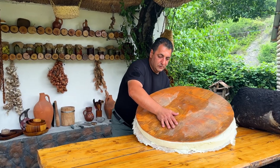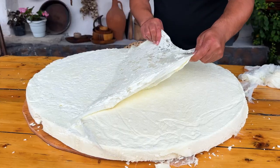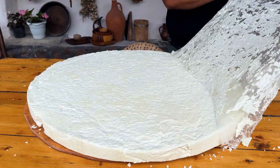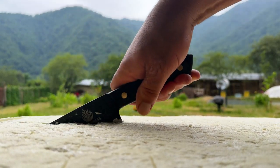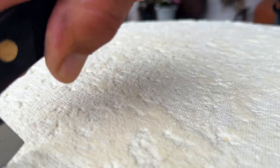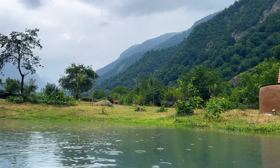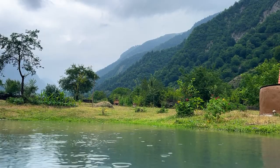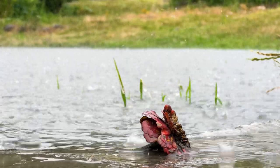I carefully put it between two wooden plates, take away the filter material, and start to cut the cheese in pieces. My knife is great. It's really a pleasure to use it. Oh yeah, rain starts. It's going to be a fast mountain rain. I don't really need to pay it much attention.